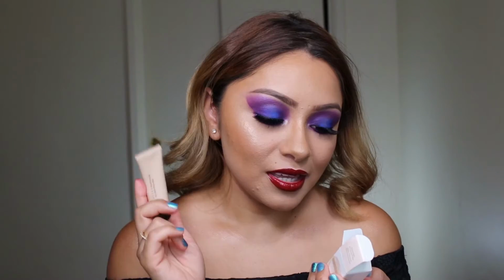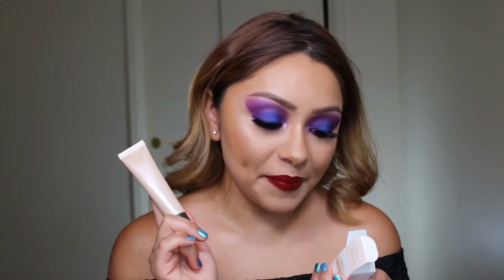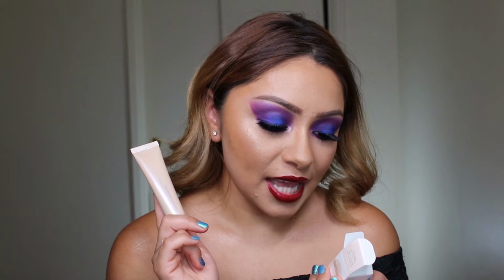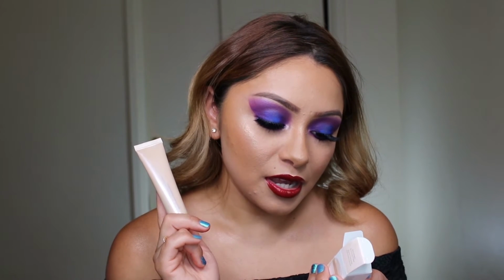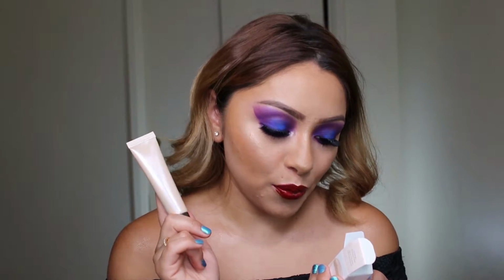The next item that I received is this Becca primer. And let me read the box. This is more than just a primer. It's the secret behind the iconic Becca glow. This lightweight whipped fluid creates a smooth canvas and acts as an instant filter. Blurs imperfection and gives skin a healthy, luminescent glow. Alright, so this primer on Sephora, it retails for $18.